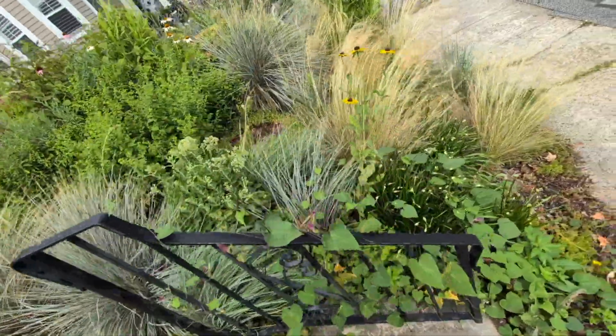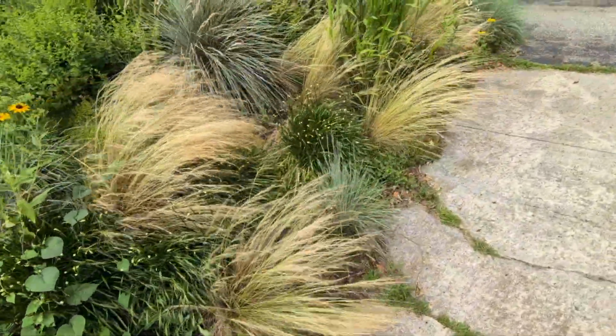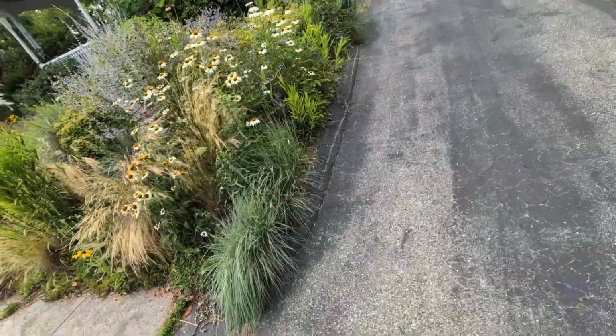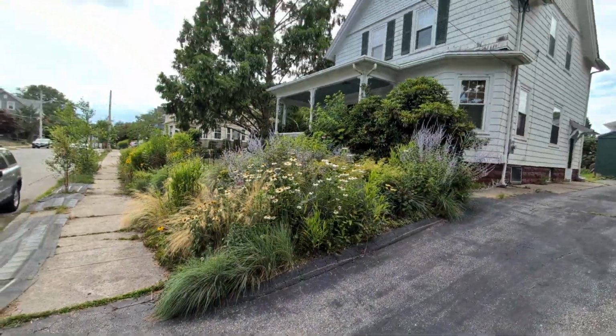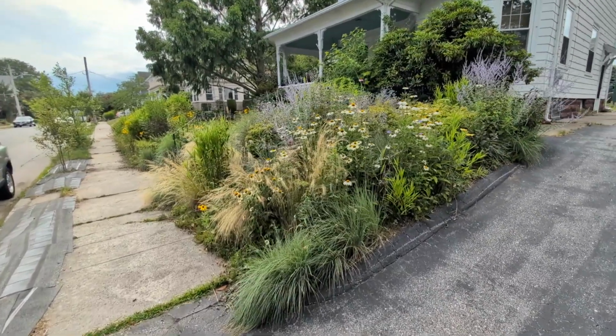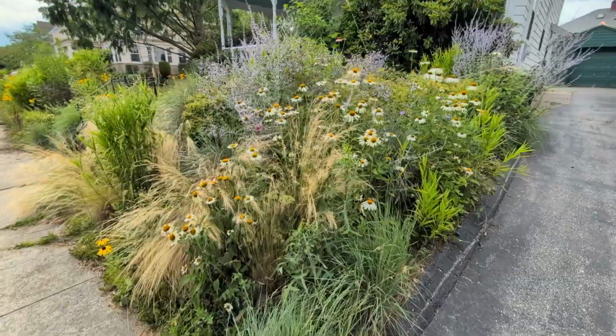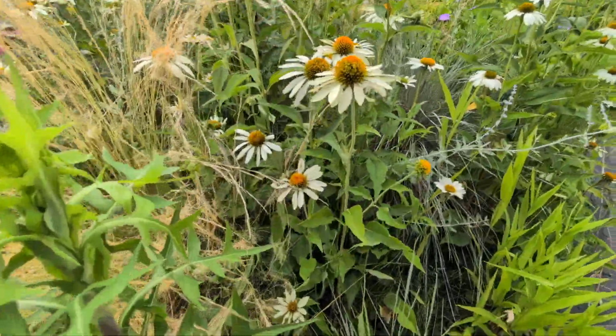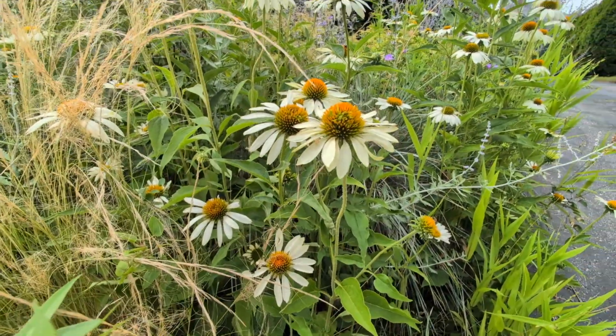Let's check out the walkway where things really start to shine. And we're going to get the establishing shot that we usually get. Here we go. There we go, folks. This is what's been looking nice recently, this coneflower.